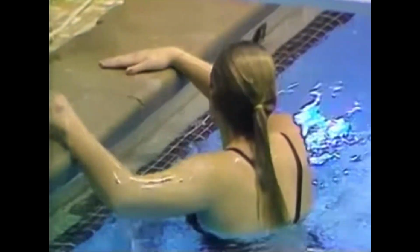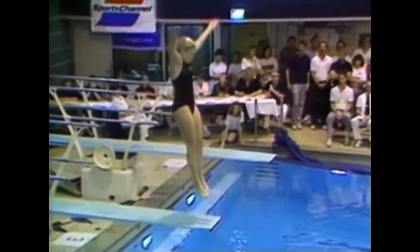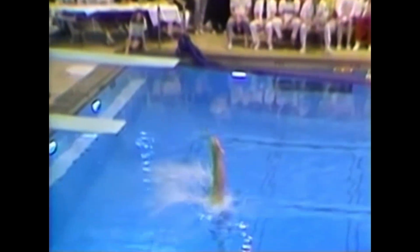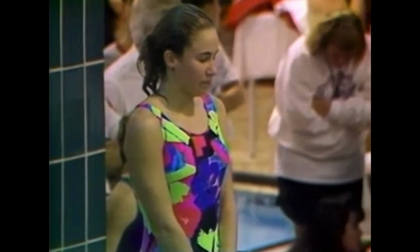That was well done. Very lovely forward 1.5 somersaults pike. For a big girl, she really does a good job. Usually the smaller girls are the ones that can do all these easy, tough dives. That was very nice forward 1.5 pike. She goes out with some good numbers, yes, 6 to 7.5. That was well done. Jenny Baker now.